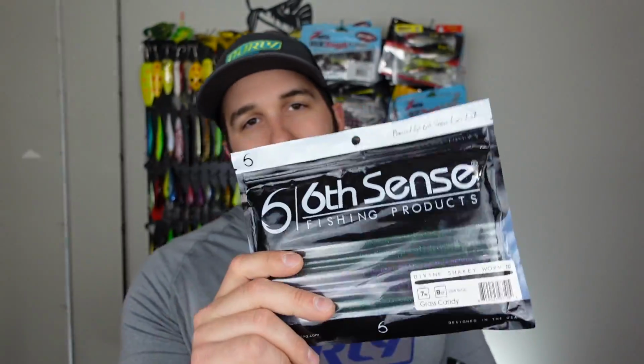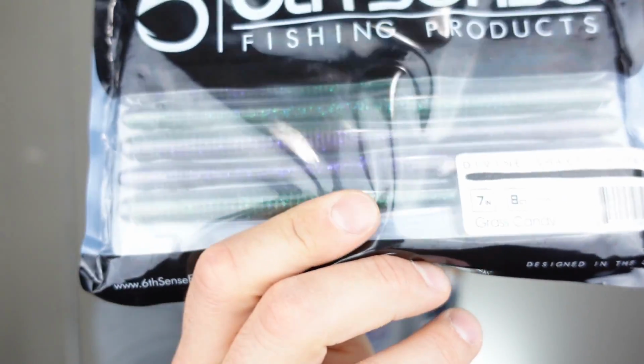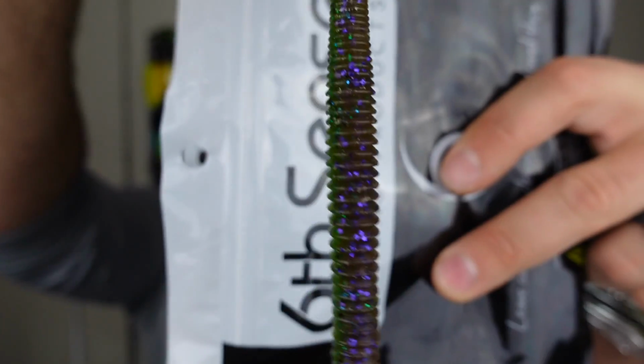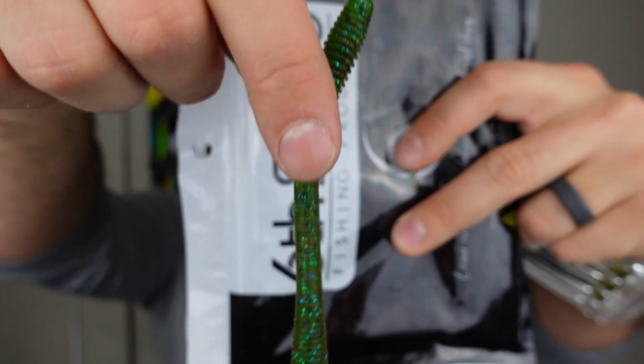Here's the redundancy. Pretty much every box I get one of these. This is the Divine Shaky Worm. Great trick worm, fantastic. This is a 7-inch grass candy. That's the one we got this month. It's that little doodad right there. That green, that purple. Fantastic looking worm.